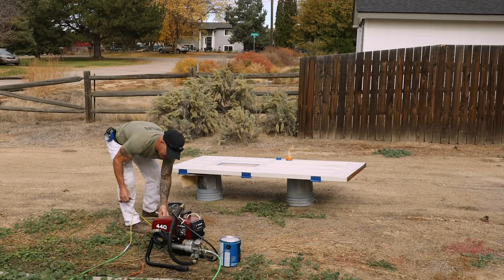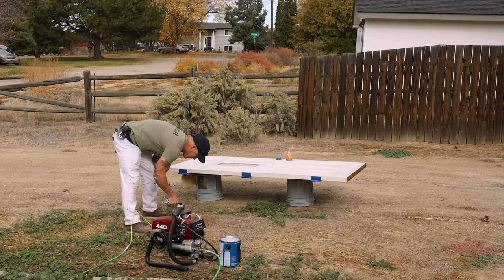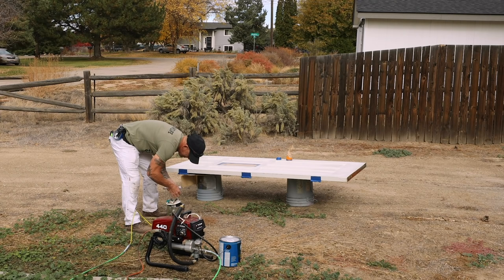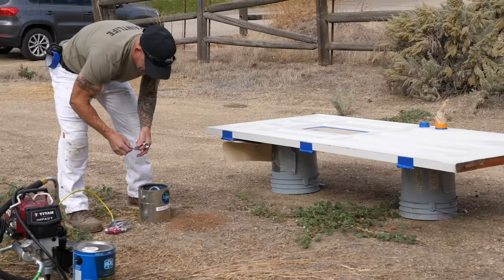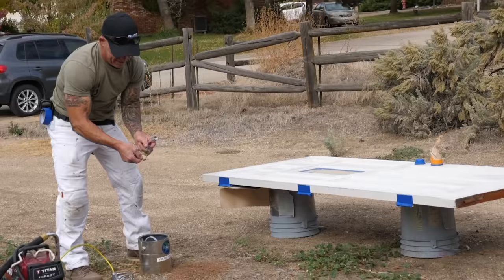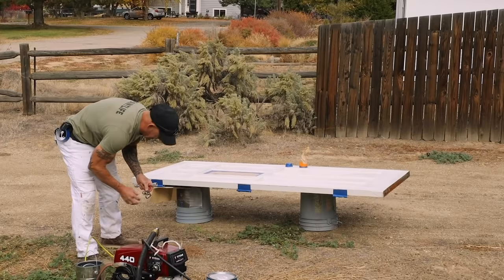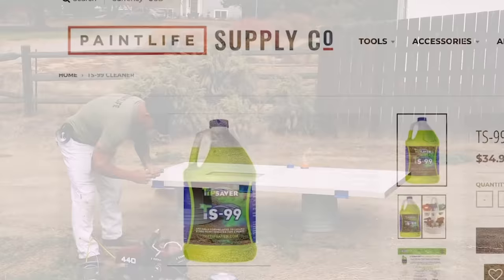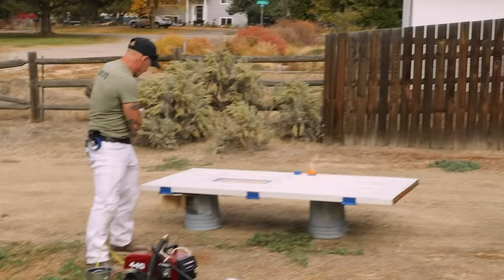We'll be using a fine finish. I got a 410. Let's see, I got a 310. I typically like when I'm doing doors to use a 310. I got a couple 410s in my tip saver. Let's see, here's a 310. Testing out, I got TS99 in my tip saver. Tip Saver came out with an environmentally friendly solution to put your tips in instead of paint thinner, mineral spirits or lacquer thinner.